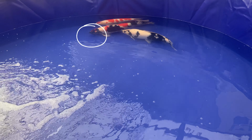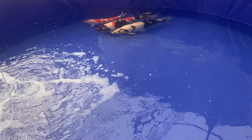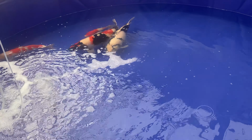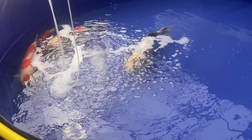So for Showa, we don't normally see Showa this size. Right. Very famous Showa breeder Ueno. It's down south in Hiroshima. Yeah, you just don't see Showa this size.